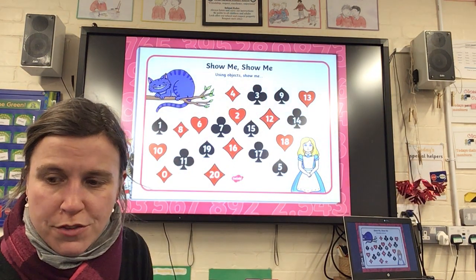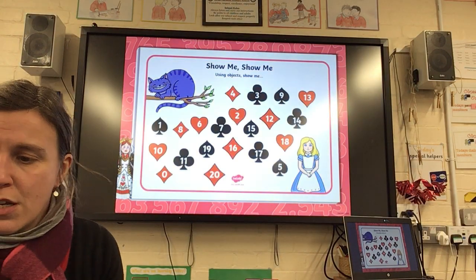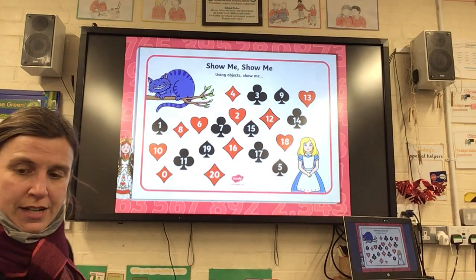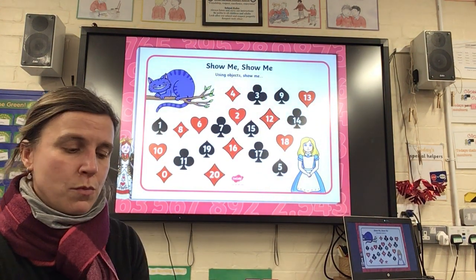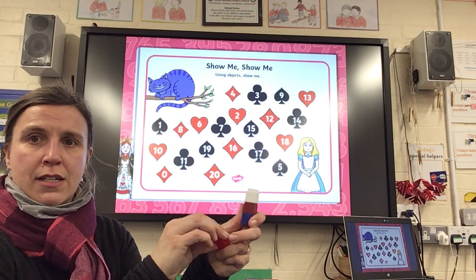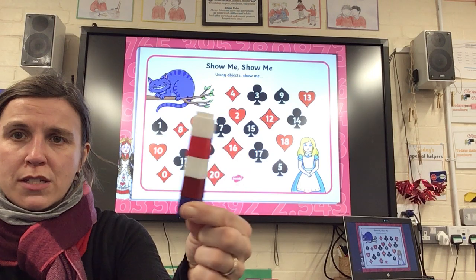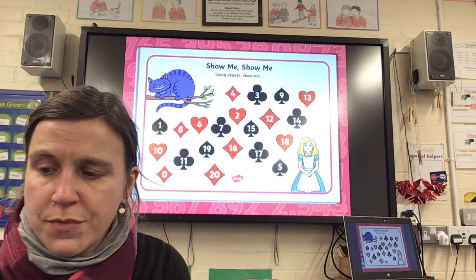This time, with your objects that you've got at home, I'd like you to go and make for me the number 5. I'm going to use my blocks. 1, 2, 3, 4 and 5. Okay, there's 5 blocks and I've stuck them all together so it makes it easy for me to show you. What did you make 5 of?